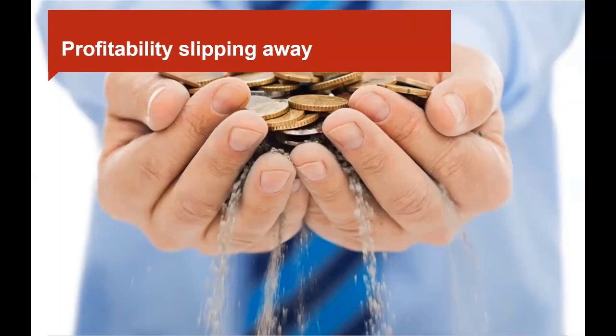And cash flow is another issue that's strongly related to this. There may be profitability, but if there's a cash gap where the money's going out before it comes in, that can create lots of challenges. And I'm sure you can relate to that.